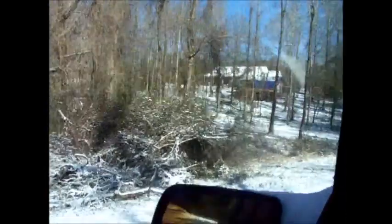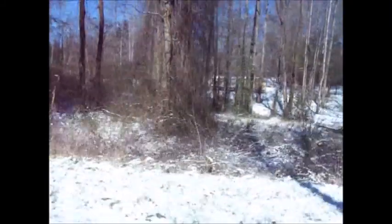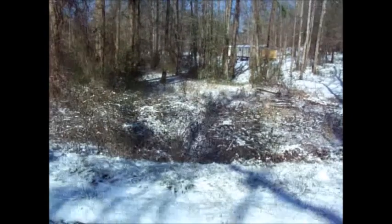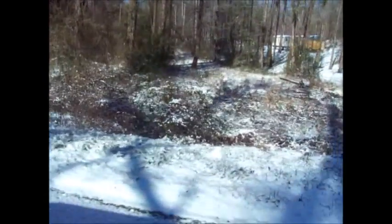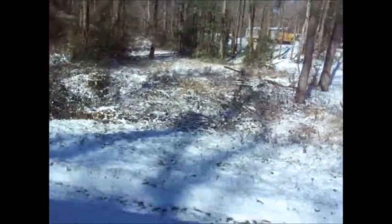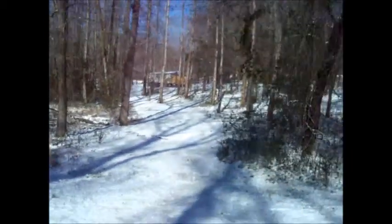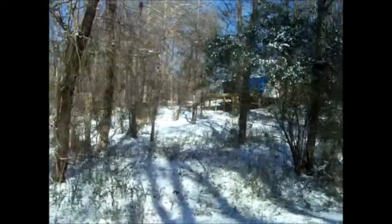Now we're back at my property. And you can see the little creek that runs through right there, and the trailer over on the other side, and there's the cabin up in.